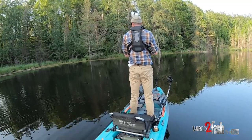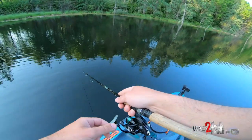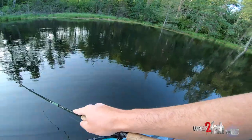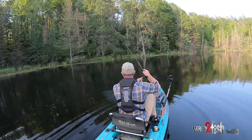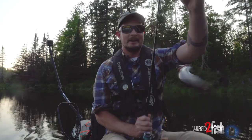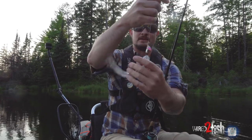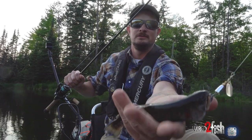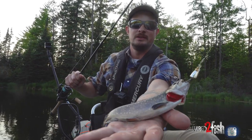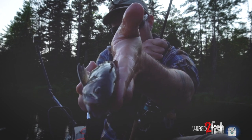Oh, oh. Come on. There we go. Gosh, I saw this thing swipe at it like three times. Again, we made it back to more of the spring. Just a little. There you go, nice little guy. Hatchery brookie there on the spinner. Classic.